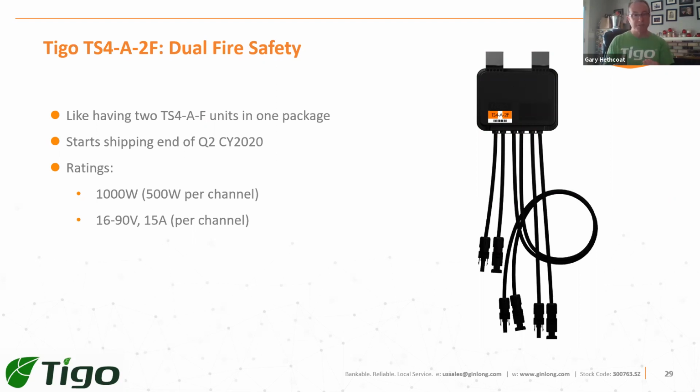So the specs on this unit are really just 2 times the single unit. The single unit is rated up to 500 watts. The dual unit is rated for 1,000 watts on 2 channels. Same thing with the current and voltage limits. It just doubles up. That's all there is to it. Very simple. And this is a 1,500 volt unit, isn't it, Gary? It can be. They can be ordered that way. Our standard product is 1,000 volt, but if you need 1,500 volt, all you have to do is specify that at the time of order, and we'll get you fixed up.